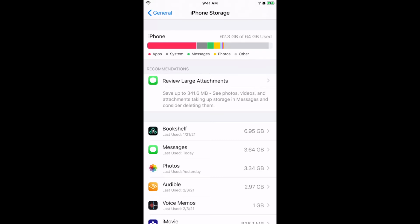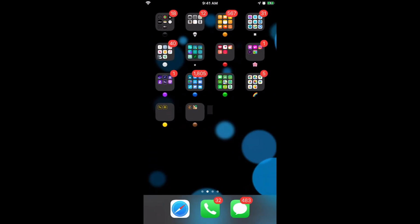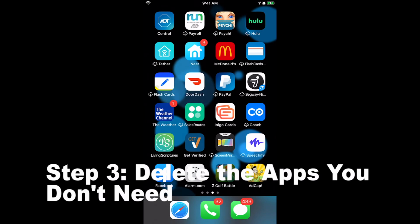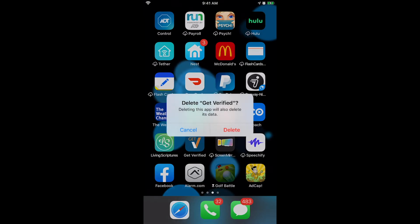You can just simply go in and find the apps that you don't need. So this shows you which apps are taking up the most space, but let's close out of this storage area real quick. So we can just go in and find apps that we don't need anymore. If I hold this one down and click delete, it will delete it from my phone.